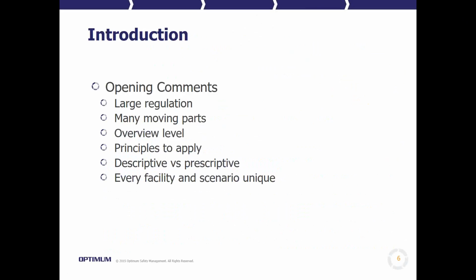We do want to make sure everybody understands this is an exceedingly large regulation. It's got a lot of moving parts. So we're going to be covering this today at an overview level. I would imagine that many of the webinar participants today are seeing this standard for the first time, some of them. Some have been diving into this for a good while along with us, and we've had a lot of good conversation across the safety committee on this as well. So there's a lot of principles to apply here that we're going to be talking about.